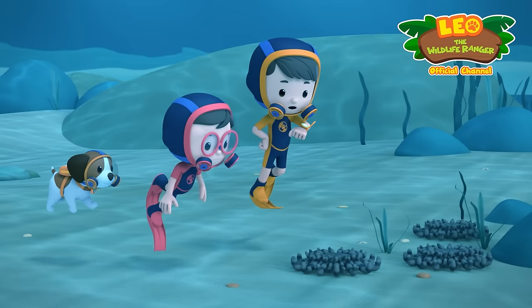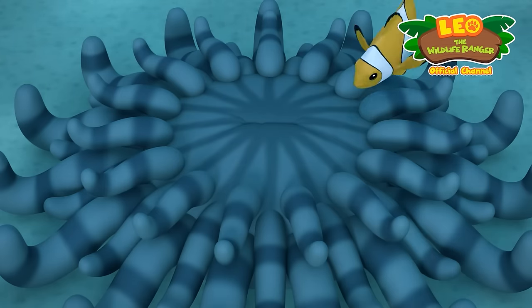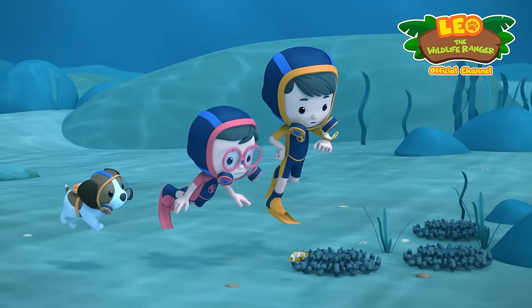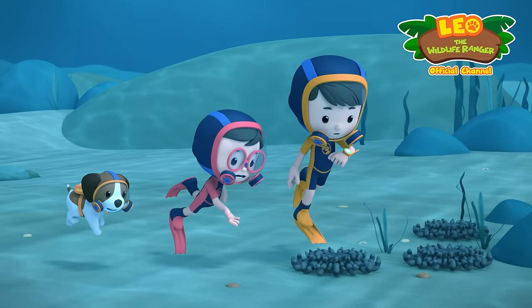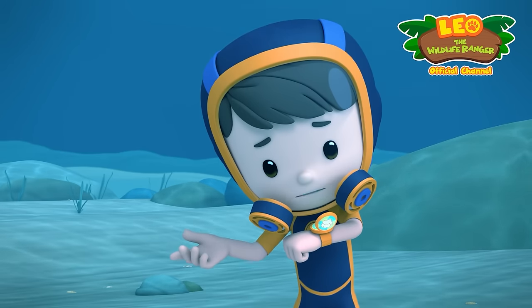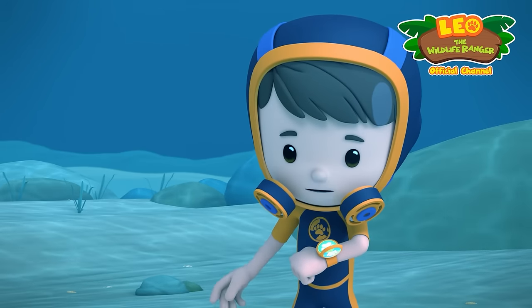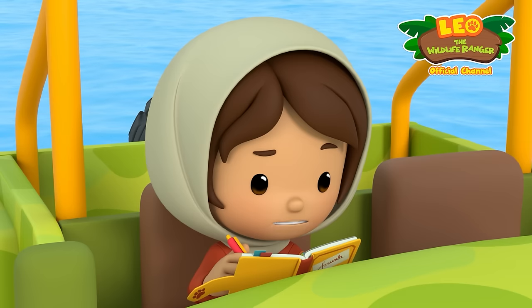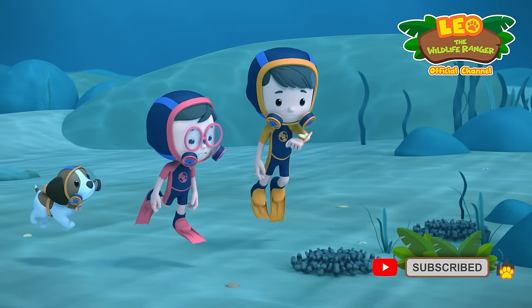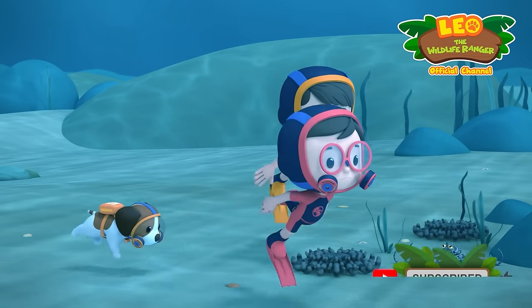Anemones are marine creatures that look like flowers and are related to corals. That's not a mimic octopus, Leo. It's a real anemone. Oops, you're right, Katie. Sorry, Farah. False alarm. That was not a mimic octopus disguised as an anemone. Okay, no anemone then. Let's look somewhere else.